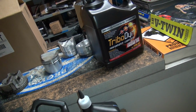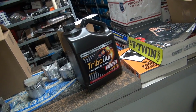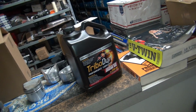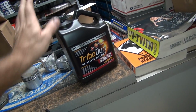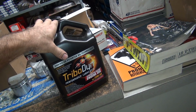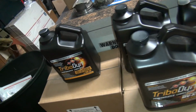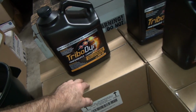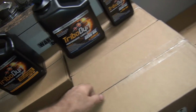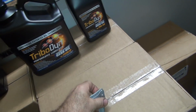But again, those are synthetic blend. Why do we go synthetic blend? Because they don't make that in a full synthetic. Oh, okay. The base oil in this blend is actually better than a lot of the synthetics are. But like on the diesel guys, the tractor pull guys, they don't like the full synthetic diesel oil. Now this is 540. This is for the newer vehicles. This one here is the older one.